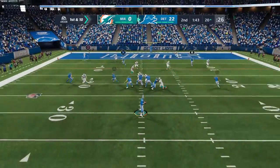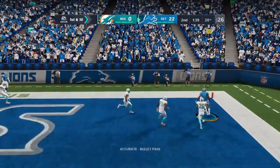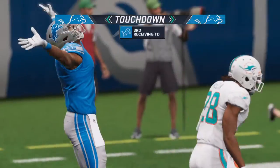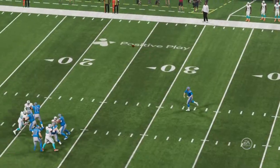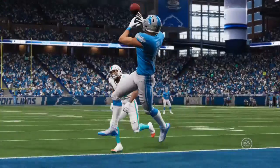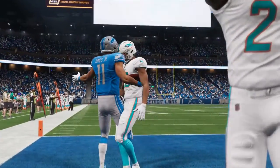Following the fumble recovery, Stafford. Receiver, that's Jones. Lions touchdown. 4th touchdown pass of the game for Matthew Stafford. And the Lions add on to their lead. So not only is that his third touchdown catch of the game, he's done it here in the first half.